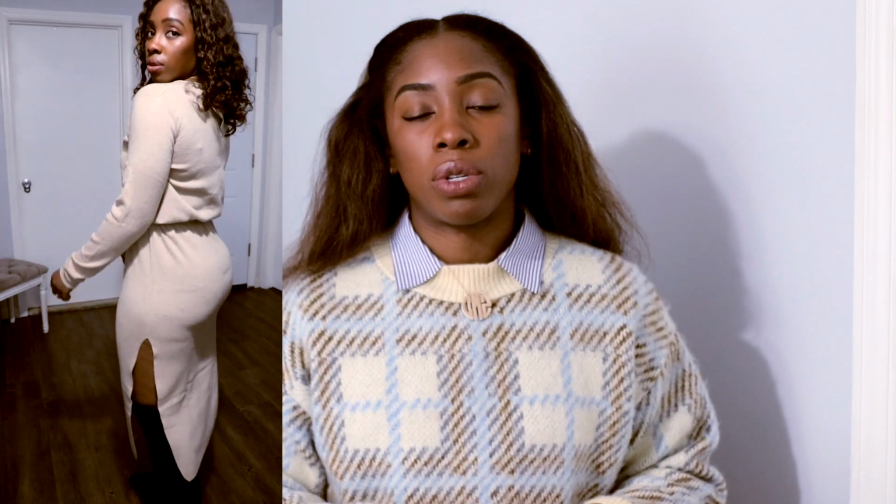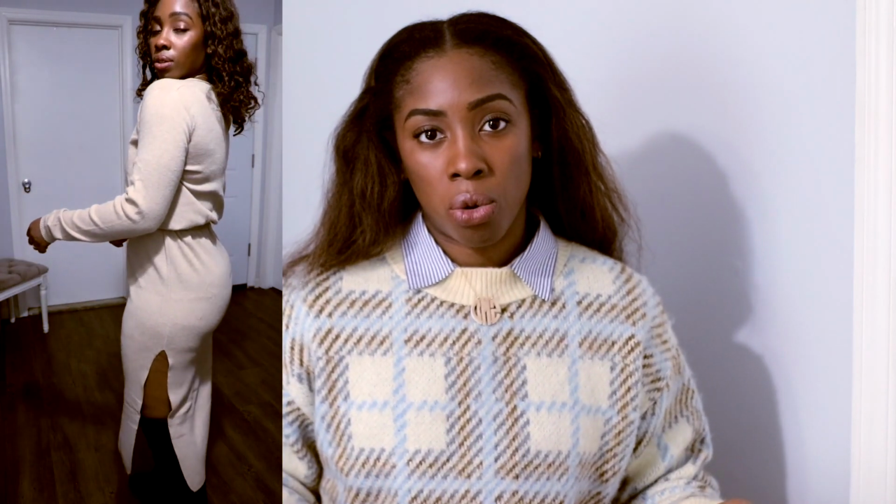So generally when I'm getting sizes, I like to size up for my lower half, simply because I don't like things to feel tight or look like it's too small a size. So that's why I went up a size. And usually for the upper half, I'll wear a bra that's just a bit more filling so that I can balance me out a bit. So I got this in a medium.